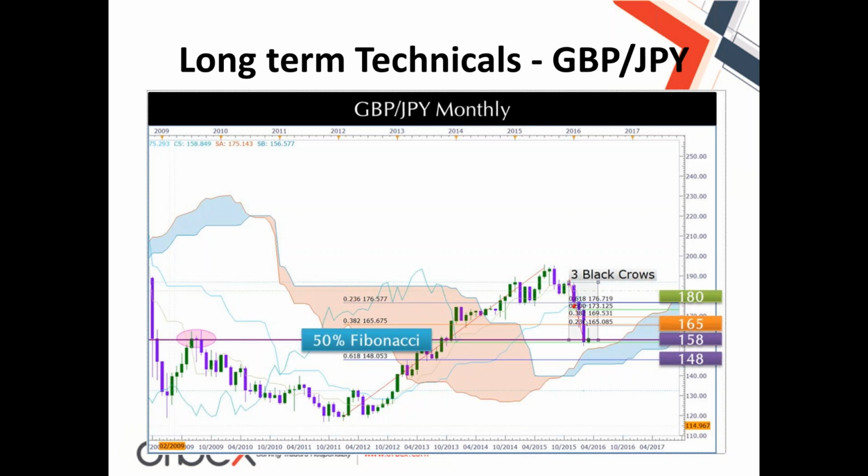We had a 3 black crows. Everybody familiar with the 3 black crow chart pattern? If not, I'm going to explain it briefly. A 3 black crow chart pattern is when we have 3 very long bearish candlesticks, and I had identified this 3 black crows last month, and we expect a bit of a correction after it appears. It goes along with our Fibonacci and Elliott wave analysis.